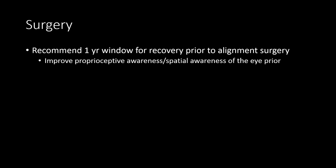And then we work really hard to help people improve their proprioceptive awareness and spatial awareness of the eye prior to surgery. When an eye isn't resting in its normal posture, it loses its proprioceptive sense and has a harder time with spatial awareness. So we want to try to get the eye to have as good a proprioceptive awareness, spatial awareness as we can, because we find that it helps the rehab after the surgery be a little bit better, because the eye is more aware of what's going on.